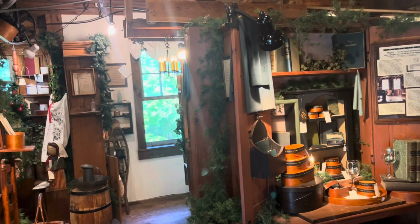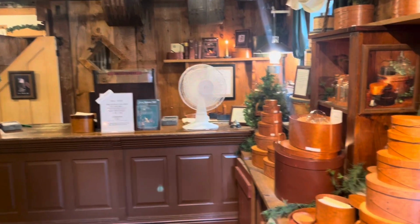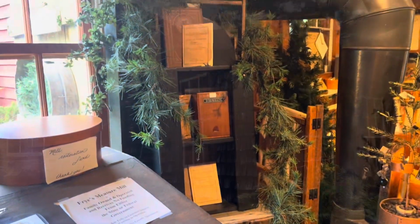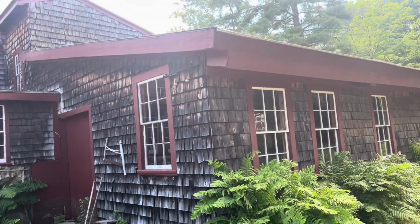This is from the 1830s, but it was kind of that colonial revival time. And you could pick up a beautiful box or a fun antique. And even if not, it's just fun to soak up the environment. And here are some examples of those shingles we talked about. The method developed in Montpelier, Vermont.